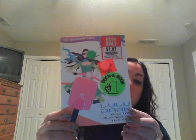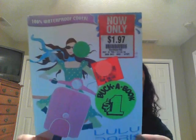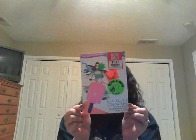So that was one, and then I bought another one that's full of stickers again. This one's called Lulu Dark and the Summer of the Fox. It is a paperback though, and as you can see, it says it's a 100% waterproof cover. I saw some other book there that said it was a waterproof cover too. These aren't very long books at all, less than 200 pages, or no, maybe this one is 200 pages. This one's 201 pages. So it's just a little mystery book, and I went ahead and picked this up whenever I saw it there, as cheap as it was.